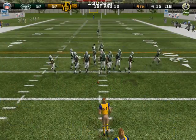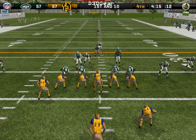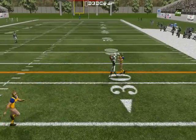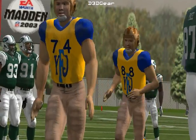Ball on their own 22. Ball on the 22-yard line. He'll pass on first down. Gets the pass off. Almost intercepted. Number 88 was the one they were trying to get the ball to. Number 24 was there on the coverage.